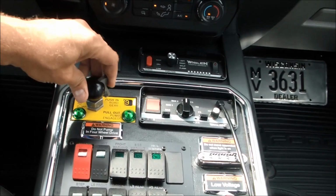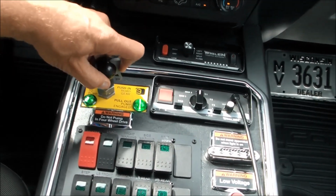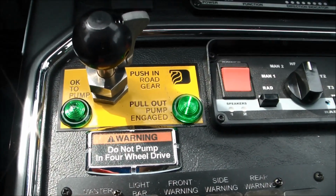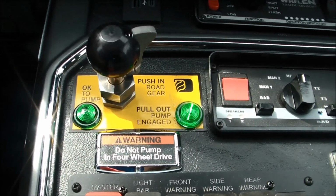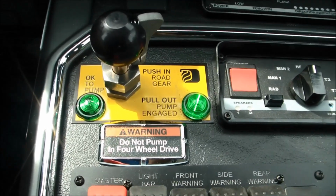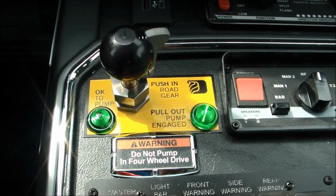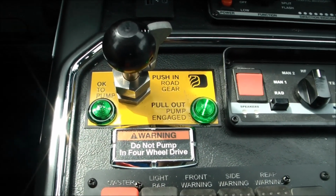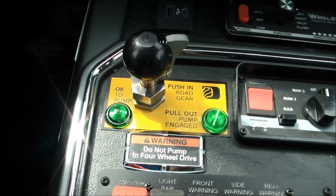I'm going to release the safety catch here on the pump shift now and shift the pump into gear. We'll get a green pump engaged light now showing that the pump is now engaged. We've shifted the transmission on our fire pump out of road mode, disconnected the rear shaft coming out of the pump that goes to the rear differential, and now we're going to be driving the gears of the impeller through our pump transmission. So next we have to provide it some motion, some rotary motion.